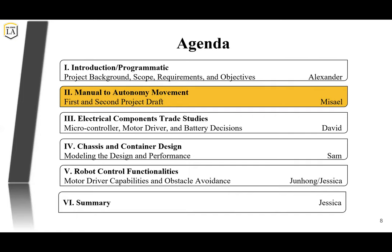Thank you, Alex. Good afternoon. Hello, my name is Misael Duran. I am part of the software team. Today I will be discussing our plans for manual control to autonomous control. Because this is a first year project, it allows us room for design, research, and testing. Next slide, please.